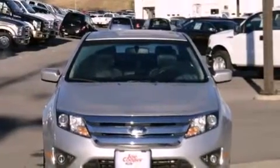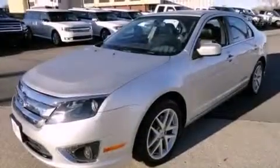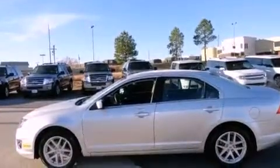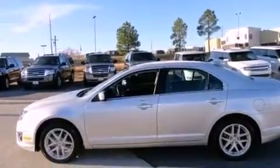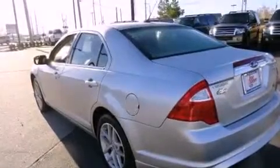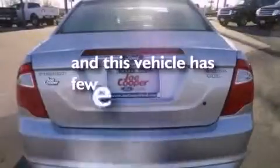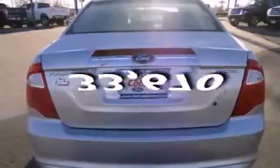Features include heated front seats, aluminum wheels, a low tire pressure indicator, a leather-wrapped shift knob, the SecuriLock anti-theft system, front and rear floor mats, 12-volt power outlets, a traction control system, solar tinted glass, and this vehicle has fewer than 34,000 miles on the odometer.